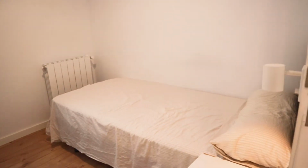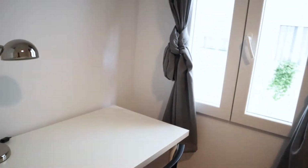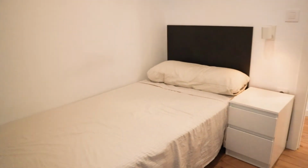Next to this, we found the bedroom number three, the single bed, desk, and the wardrobe here, with the same interior view. That's the bedroom number three.